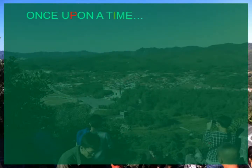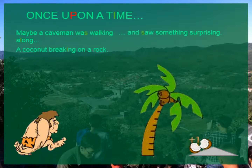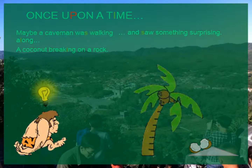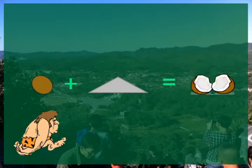So once upon a time, maybe a caveman was walking along through his caveman world, and he saw something surprising. He saw a coconut breaking on a rock, and this fact gave him something of an idea. And that idea was coconut plus rock equals food.